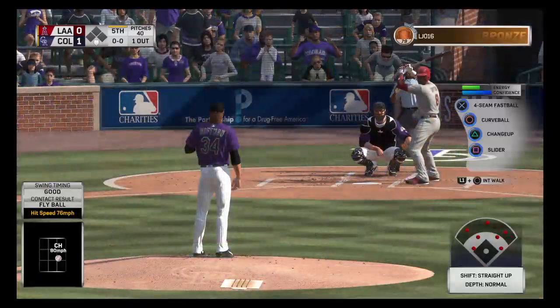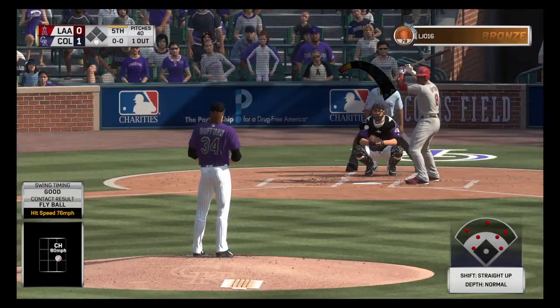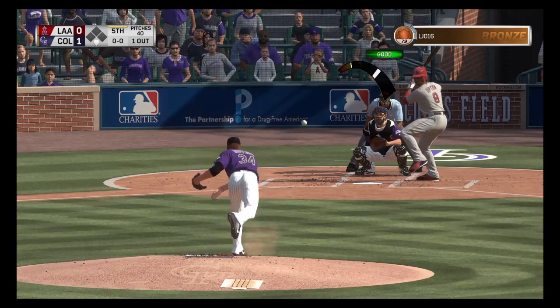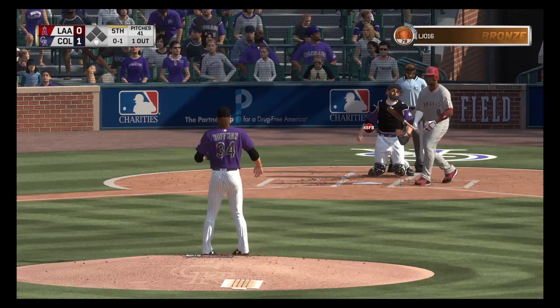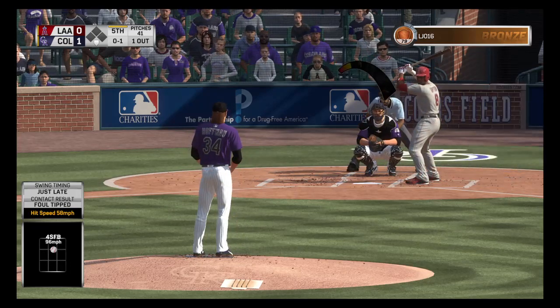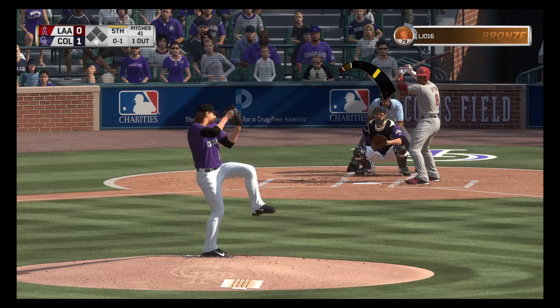Here's Justin Upton now. He's 0 for 1 thus far. Justin Upton. First pitch coming. Here it is. And this will find the seats behind the first base dugout. Ooh, that was a good pitch to hit. He wants that one back. He was just a little bit late on it.